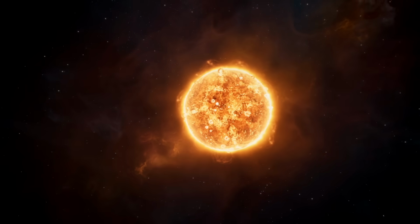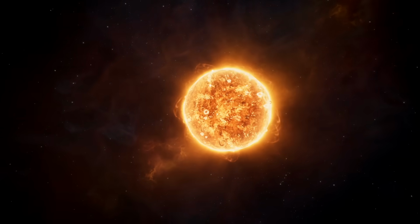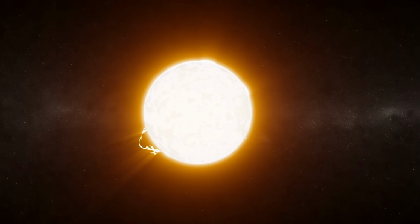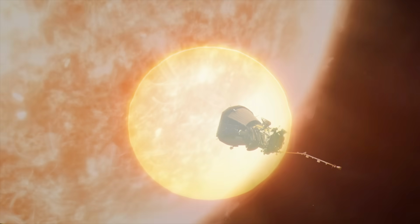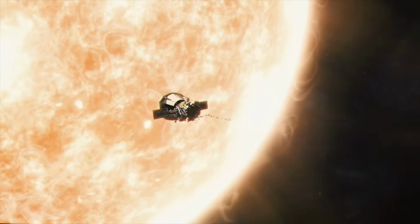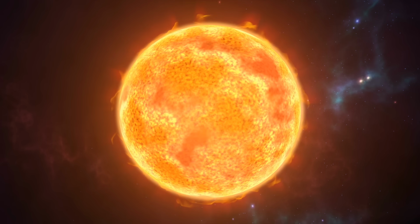The Sun, our nearest star and the source of all life on Earth, has always been the subject of awe, mystery, and scientific fascination. For centuries, humanity has observed its cycles, storms, and radiant energy. But in recent years, new technologies have allowed scientists to peer deeper into its dynamics than ever before. NASA's Solar and Heliospheric Observatory has been a cornerstone of this effort, providing a constant stream of data and imagery that captures the breathtaking activity of the solar surface and its surrounding environment.